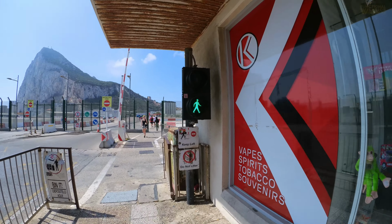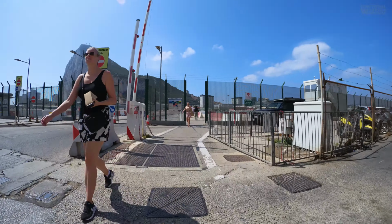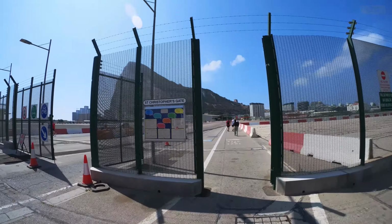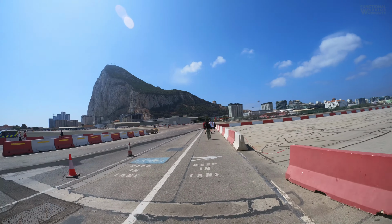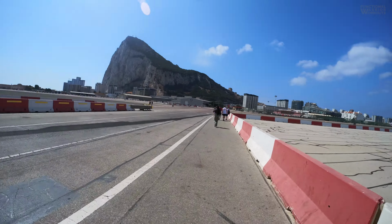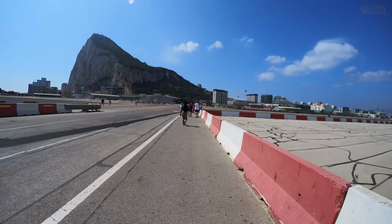This is the kind of weird bit: after the supermarket you end up basically walking across an active runway. There are only a couple of flights a day, but yeah, it's pretty surreal. Lots of questions, like, do they have a crew who have to go and sweep and check the runway for issues? But yeah, I think that's the first time I've walked across an active runway.